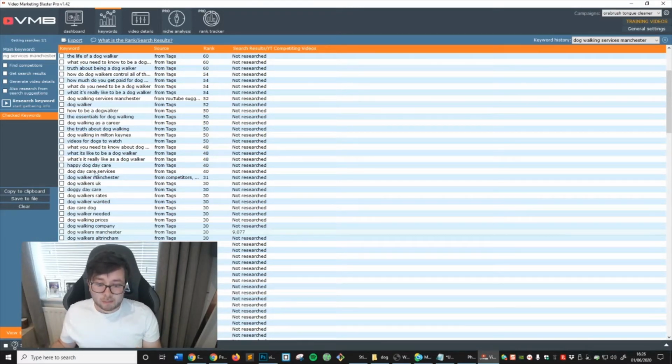And not just that, but you can also see dog walker Manchester, and this one's a little higher up. So let's see. We can either choose, I mean, you've got dog walkers Altrincham, and it's all next door neighbours, cities and stuff like that. So we can either decide dog walker Manchester or dog walkers Manchester. I'm going to go for dog walkers Manchester. Why? Because the actual rankings between the two is not that far apart, but yet the competition for dog walkers Manchester is drastically lower than it is for dog walker Manchester.